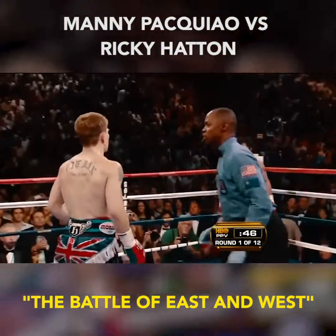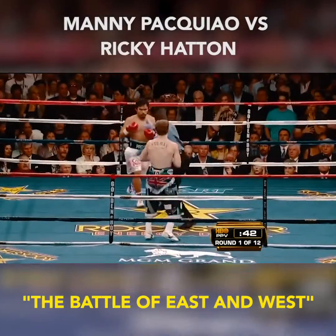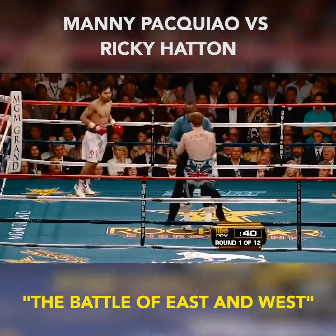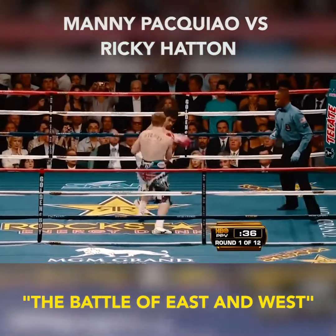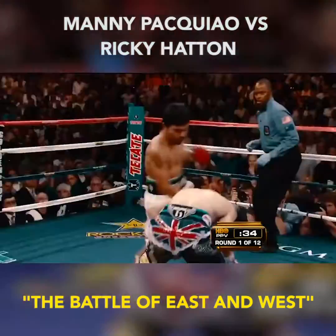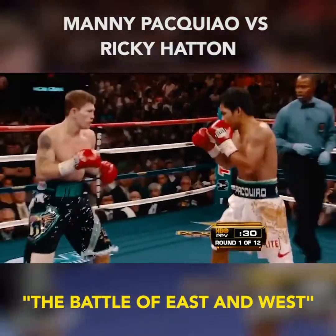Perfect right hand inside. Well, I don't know if Ricky's going to survive. You know, I'm surprised to see him get hurt for sure. But, you know, he's not the type of a guy that goes out to survive. He's a fighter. Hatton got a couple of extra seconds as Bayless tried to back Pacquiao off. Pacquiao was coming out of the neutral corner in a hurry. Lands another right hook.